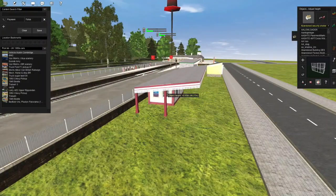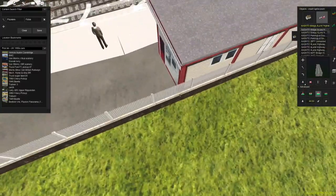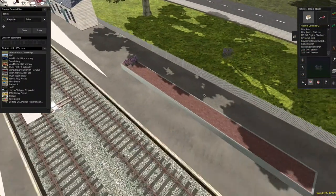Okay, now originally I was planning on using a canopy spline here, but that just obscured too much of the view of the train. As you were coming in from third-person mode, you just really couldn't see it, so I put in some shelters instead.